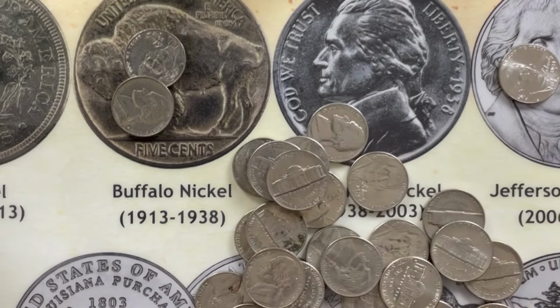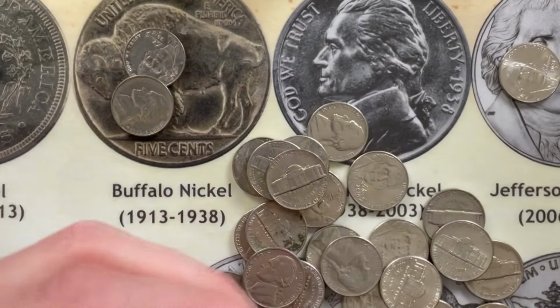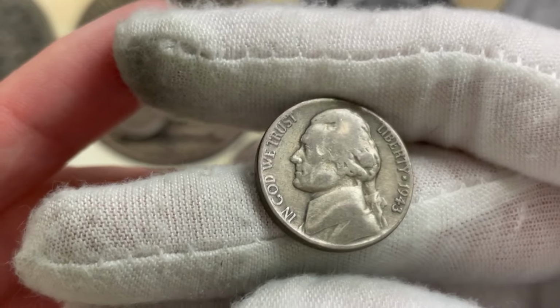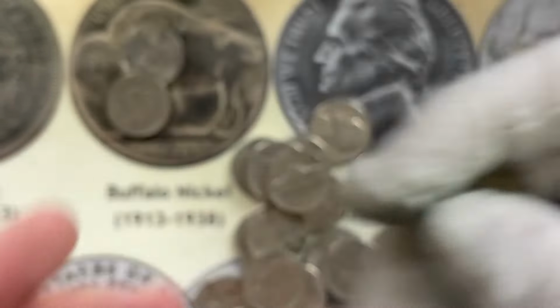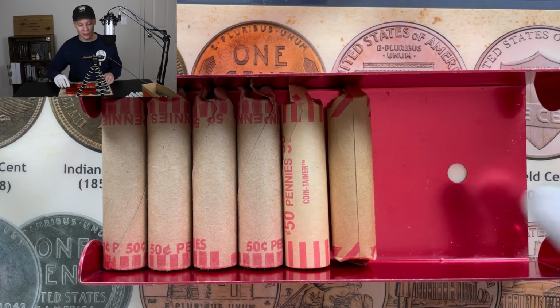I will check for 2009s. I can't believe we just got another silver war nickel to complement our first one. And guys, if we could just get these in the Coin Quest series, I would be very happy, because I think we may still need this one in our collection, believe it or not. All right, guys, nothing else came out of the nickels, so we are moving on to our final denomination.